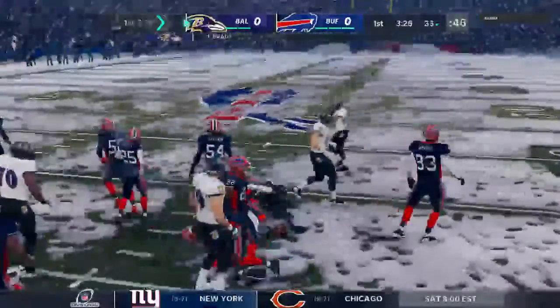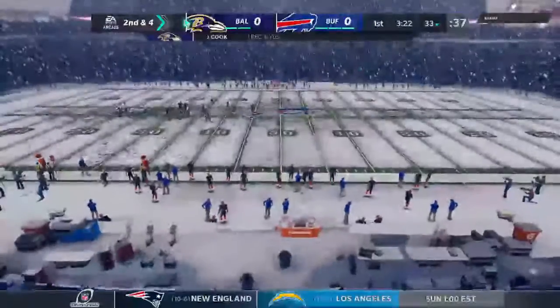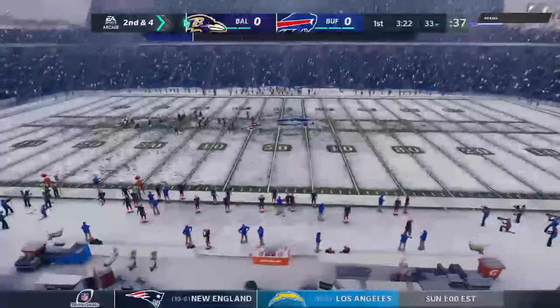That'll be complete to Cook. And able to break one tackle, but then quickly brought down. But a nice little gain. A gain of 6 there on 1st.